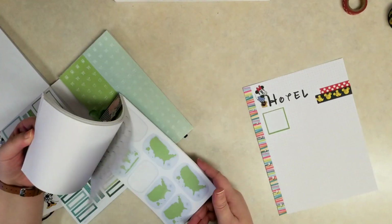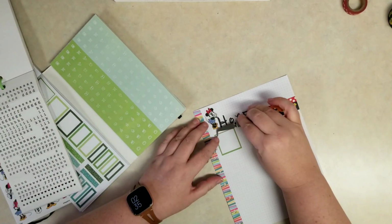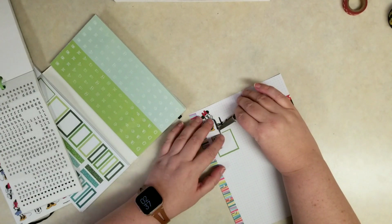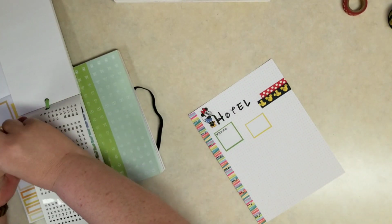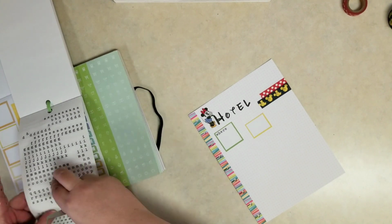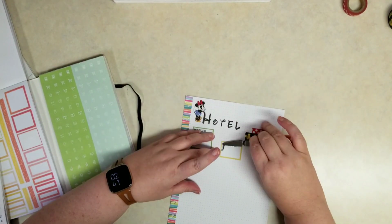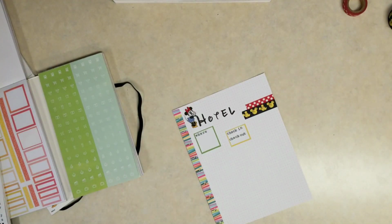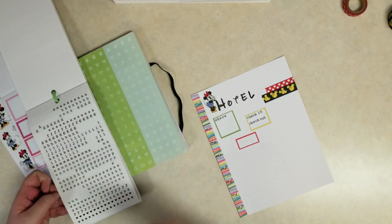All right, then using some of these colorful boxes from that mega sticker book and that typewriter font again, I'm going to write where or the location of the hotel. Our check-in and check-out dates. And the total cost of the hotel.